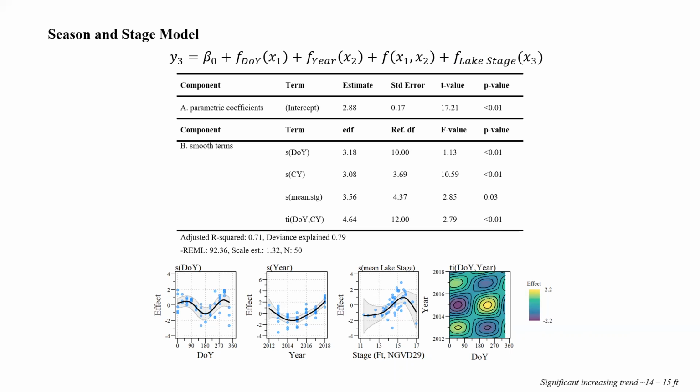And this is important because we actually detect a significant increase in the effect of the model between 14 and 15 feet NGVD. That's the stage units. And again, the interaction of year and day of year plot remains relatively the same.